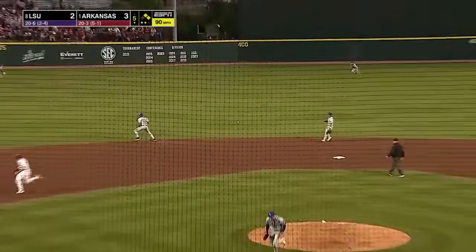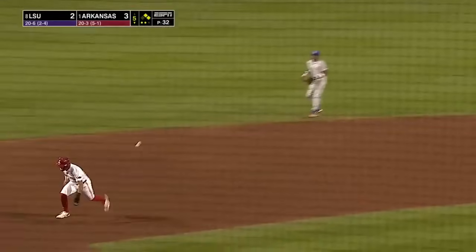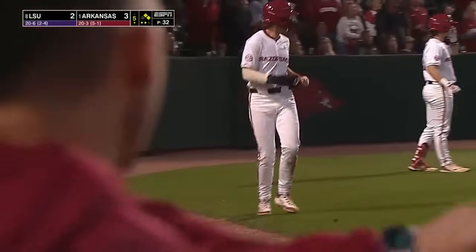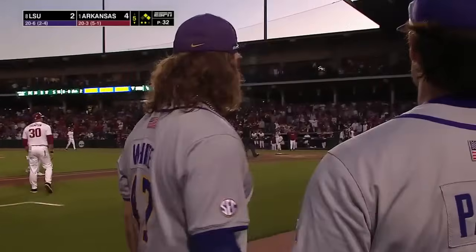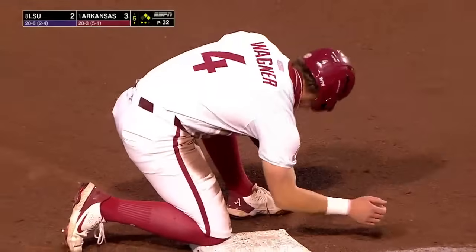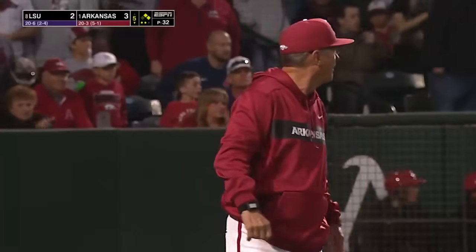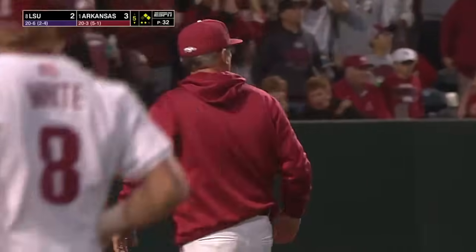Sends a ground ball up the middle. McLaughlin being waved home from third by Nate Thompson. The throw goes to third, and he is out at the plate to end the inning. And they say the run did not cross in time. Dave Van Horn says, we got to take a look at this. David Yule says the out was made at third before McLaughlin came across the plate. And so they bring LSU back out and they'll take a look at this.